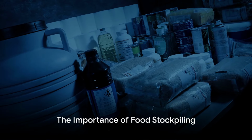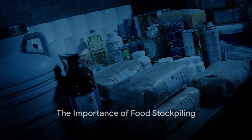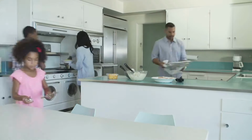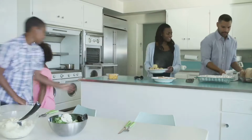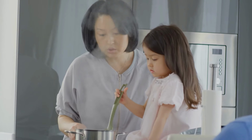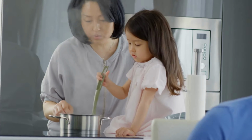Ever wondered how much food you'd need to survive a disaster? That's a question we hear a lot. Picture this: a natural catastrophe hits, or the supply chain breaks down. Suddenly the supermarket shelves are empty, and you're left relying on your own resources. That's where food stockpiling comes in.